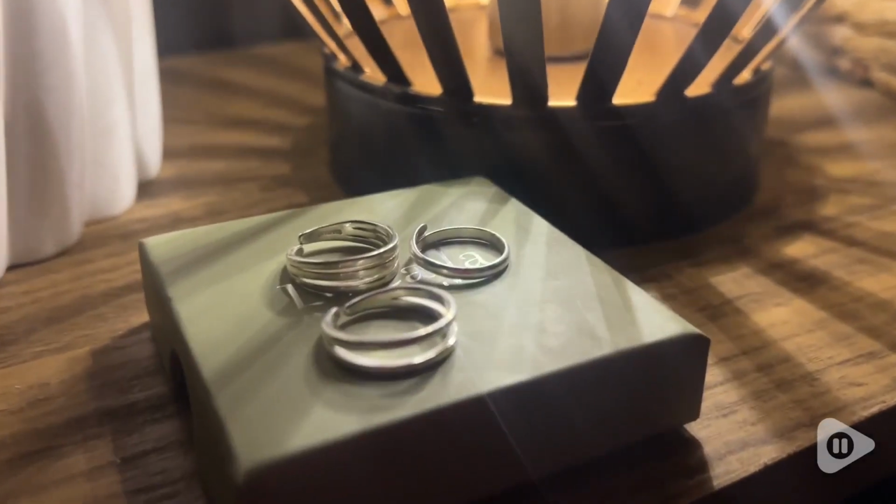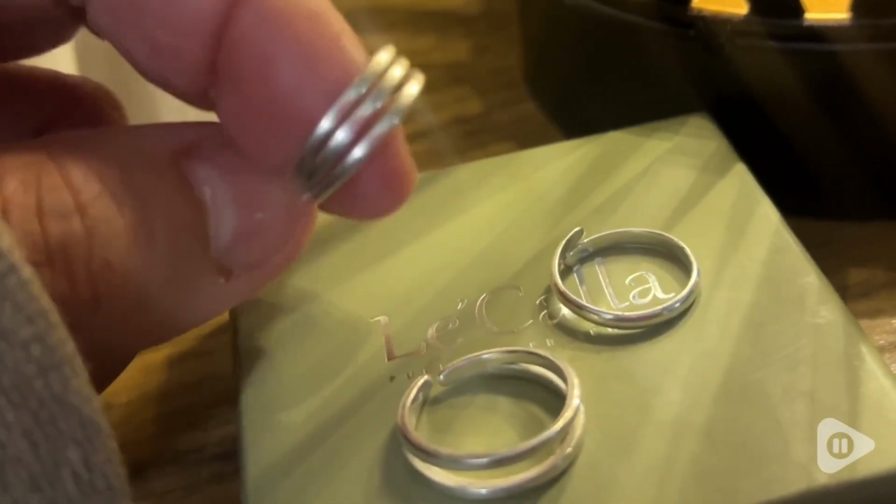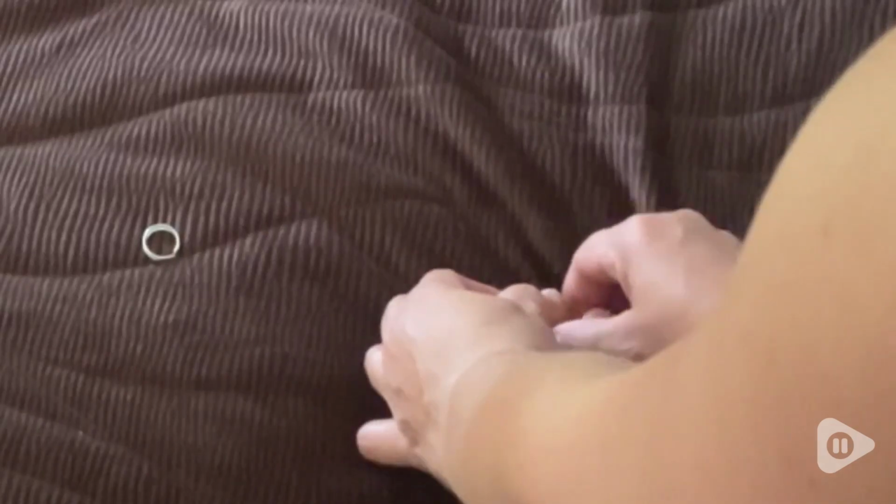What I like about them is that they're very comfortable. They're fully adjustable so they can fit whatever toe size you have. And it also prevents it from digging in because you can exactly customize the fit.